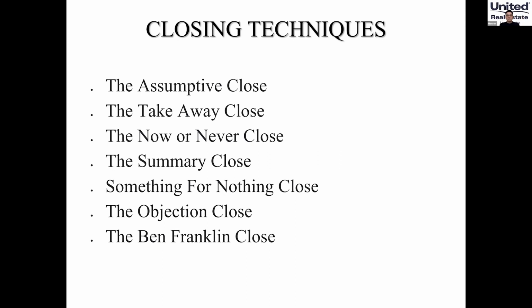They think you have a great knowledge. They're going to call you back. They're going to come back to you and ask you to put a presentation together, to put an offer together for them. Because remember, if you represent the buyer, your duty is to the buyer, right? So you have a now-or-never close.